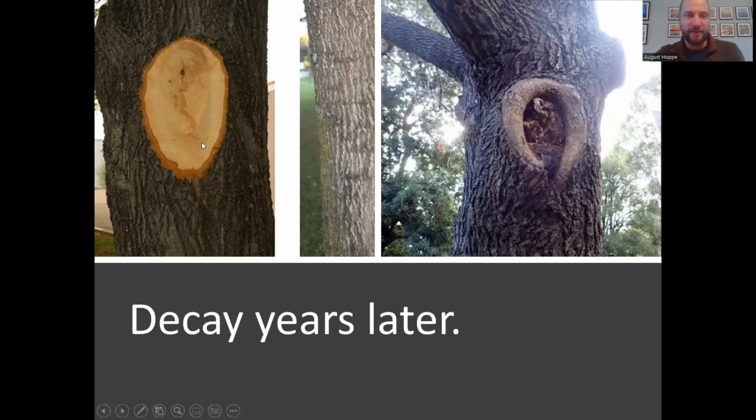So this is kind of a recap as well, but you have a large pruning cut here. This is on a maple tree. You can see that big cut. We want to try to avoid making those large cuts when we can on a plant, because years later, this is what it looks like. You can see there's a hollowness in there. Decay has set in. The tree tried to grow over it. You can see this is called callus growth, where that growth is trying to roll over the pruning cut, but it's never going to make it.